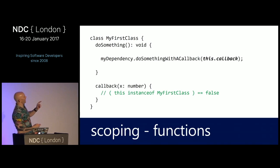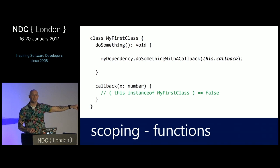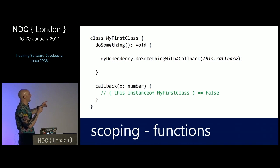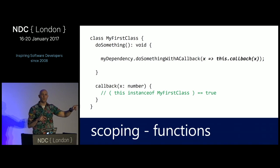Next, this is something that's quite easy to do. You go and say, I have a callback. This is my callback. I pass in my function on my object. This is not my first class. This is that other thing. Why? Because I'm passing in this function, I'm not passing in a reference to this class that has the function. To solve this, you do an arrow function. So you pass in an arrow function that in turn uses this dot callback, and that works fine, because inside of our arrow function, this is the right thing. JavaScript is awesome.